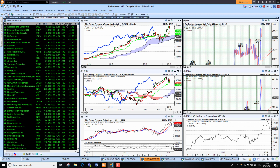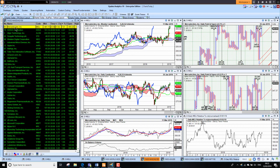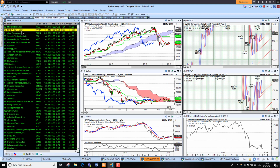Looking at the Nasdaq, we saw Mercadolibre up 7%. Looking an amazing chart here. We've still got upside targets to around 30% higher. Nvidia also up nearly 7%. Looking set for a recovery here, and good upside targets around 20-24% higher. So we are seeing some quite interesting charts here.